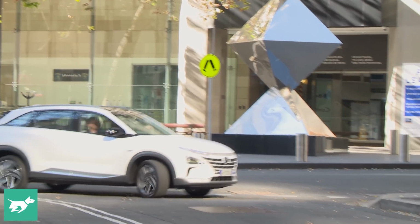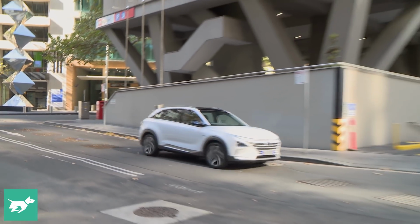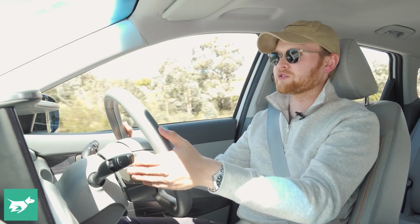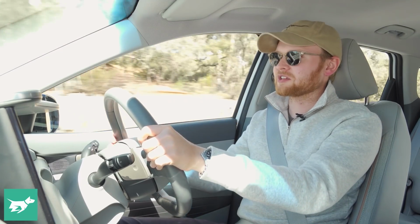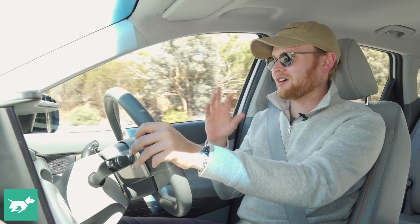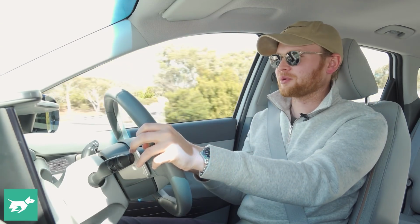Now, where you do feel a bit of a difference from most battery EVs is that the Nexo doesn't need regen braking, you can actually make it regen. You've got paddles for regeneration here on the steering wheel, but while this car does have a battery, it's tiny. The battery itself is only about 1.5 kilowatt hours, so it's kind of a hybridized system, if you like, but that battery fills up very quickly.